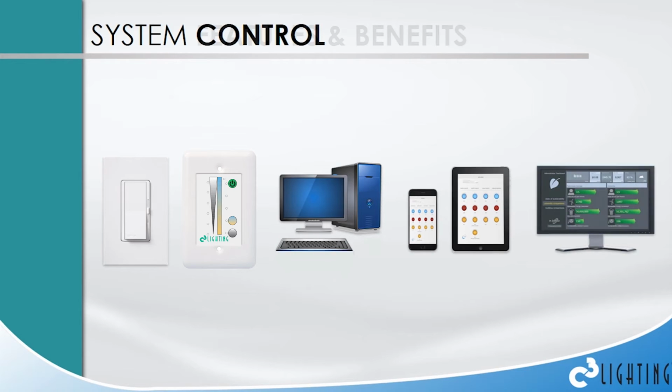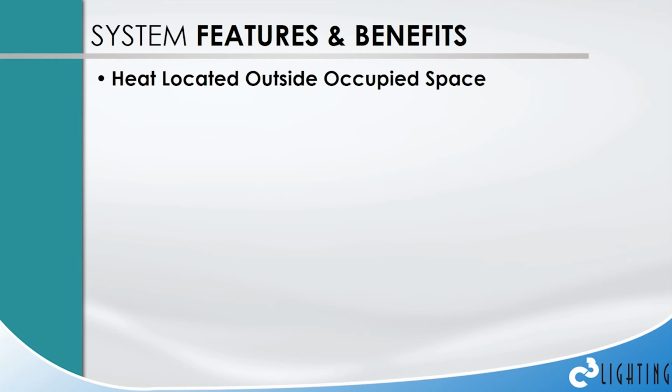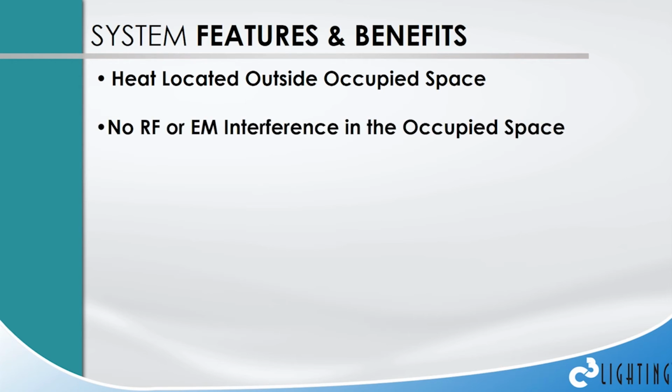Before moving on, let's briefly emphasize just a few of the features and benefits of our remote power and control technology. Heat is located outside the occupied space, and our fixtures operate at only 7 degrees above ambient temperature. There is no RF or EM interference in the occupied space. This is important in certain specialized applications and is becoming a concern in many more areas of a building.